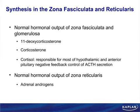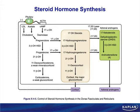And hormonal control of the zona reticularis is adrenal androgens, but it gets started with the same ACTH that makes the cortisol. Looking at the next section, we're going to go back to this picture and look at the fasciculata in the center, which makes cortisol, and the reticularis on the right-hand side, which makes androgens, both under the control of ACTH. The term 17-keto-steroid is synonymous with the term adrenal androgens.